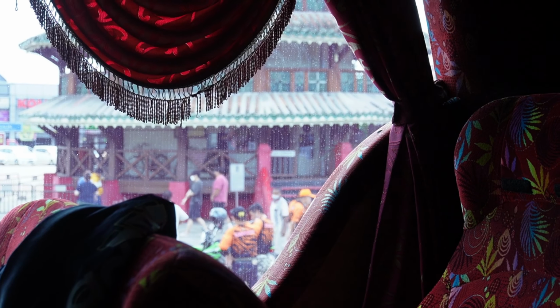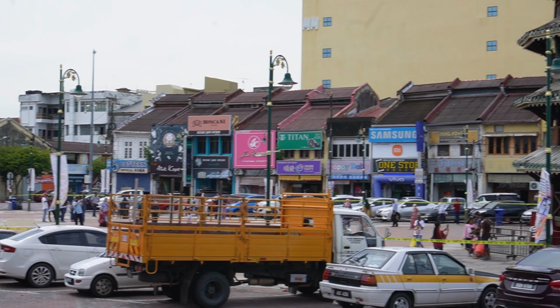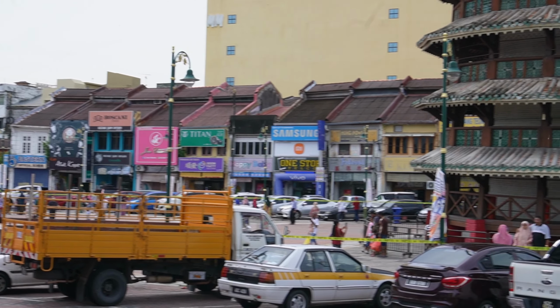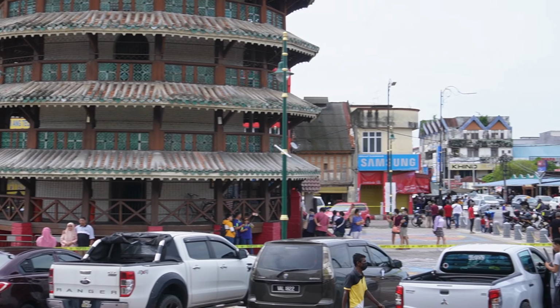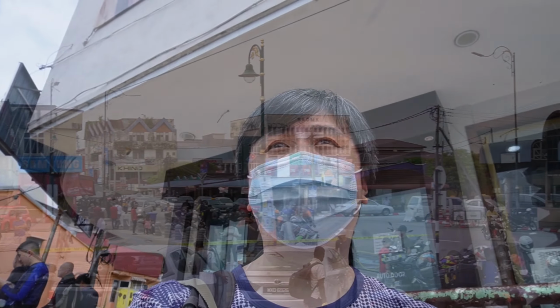Oh, this is something interesting. That's the leaning tower of Teluk Intan. So we are somewhere in the state of Perak now, and I suppose this is a landmark of sorts. Quite popular as well. Some people on the bus say that they've seen this thing quite a few times already, apparently. So fairly well known, it seems.